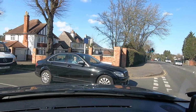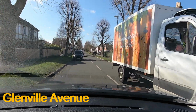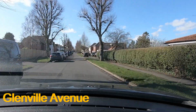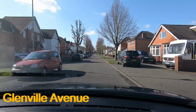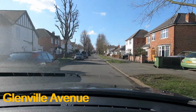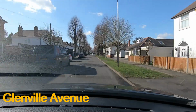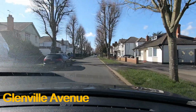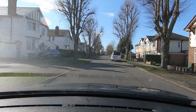I'm just going to drop the car into first gear just because of these little bits of traffic around. And then we've got parked cars in our way as well. So making our way, there's a white car that's backing out into the road, so I'm just being a bit wary of him. Hopefully he's seen us. Yes, he has. There you go. He's waiting patiently there, that's fine.